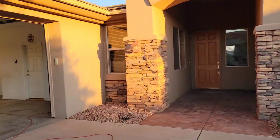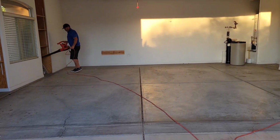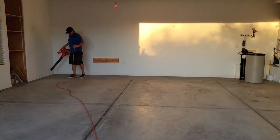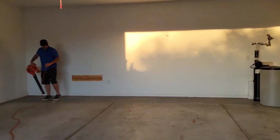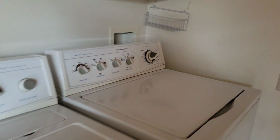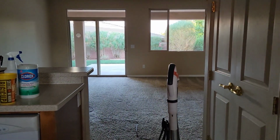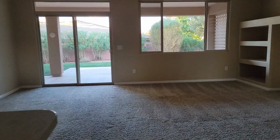All right, it's time to move again. We got pretty much everything out. Rick's just cleaning, blowing out. Just the mattress waiting to get on the truck. And we've pretty much been cleaning up all day the last few days.